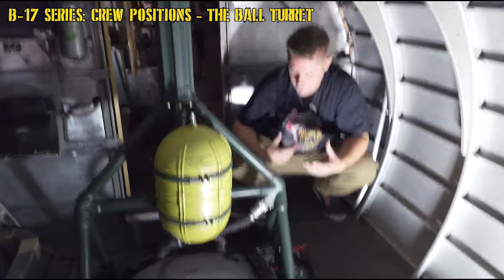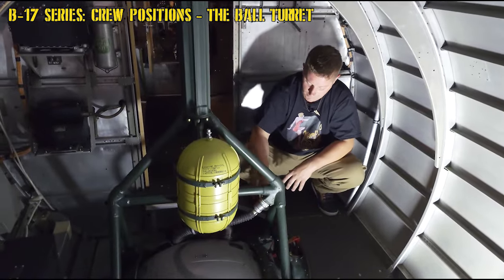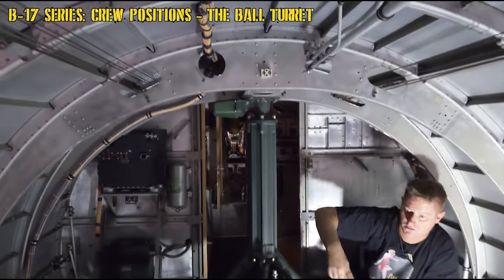Like every other turret, everything runs on a slip ring, so you have the ball turret umbilical, probably one of the only true wiring harness type setups where everything's cannon plug and single pin. Which gets his main power from the aircraft.